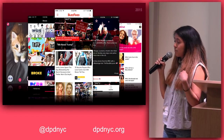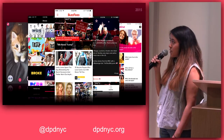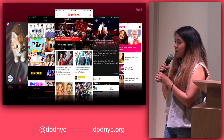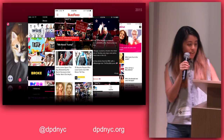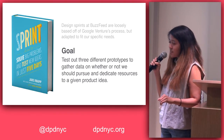A lot of times we have to hire new people just to create content for these apps as well as code and design them. So we decided that we needed a smarter way to validate when it was worth investing and pursuing one of these ideas. And for that, we turned to Google Ventures' design sprint process.